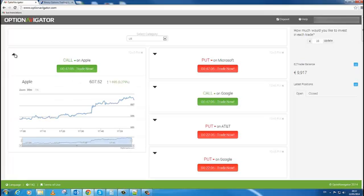The amount for each trade is defined right here. This is my balance. Remember? €9,000 profit in a month. This is my trading history panel. Here, you can view your latest open and closed positions and whether or not they were successful.